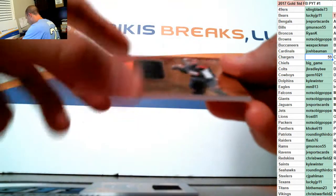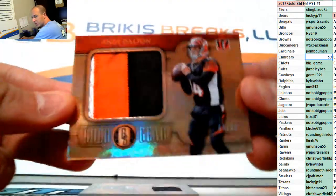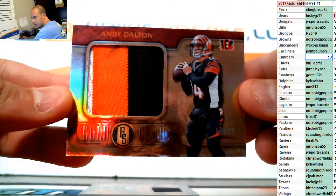And out of 25, 1, 2, 3 color patch for the Bengals. That's Andy Dalton. Andy Dalton for JV.